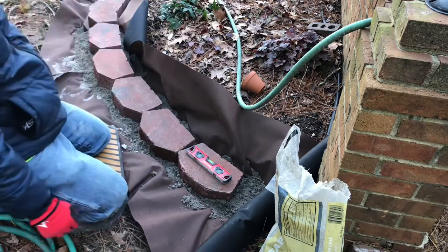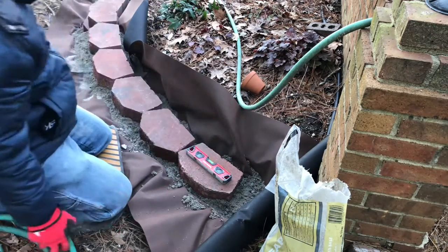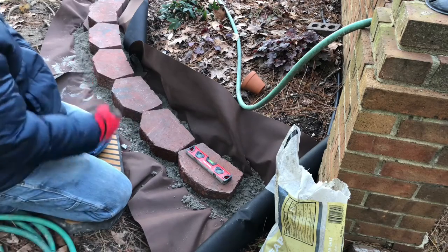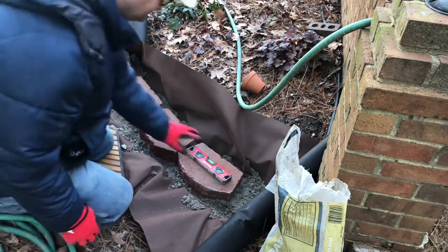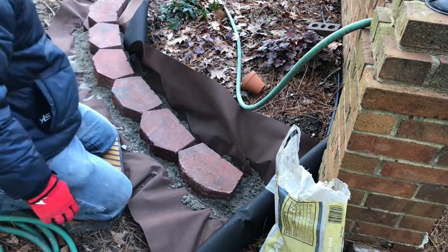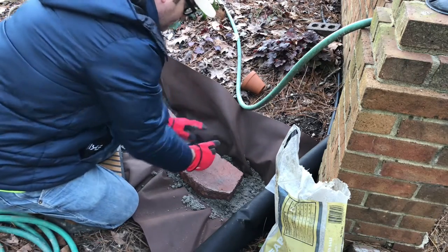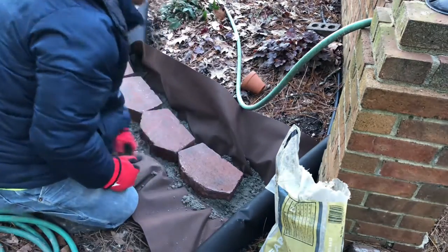And I'm going to start going that way. I said this part will have to be cut a little bit, so we'll go from there. But I'm going to start right here, go that way, start stacking stuff. Stacking is very easy. I just start in between these two, put it here, slide it forward. I'll do one of those real quick.